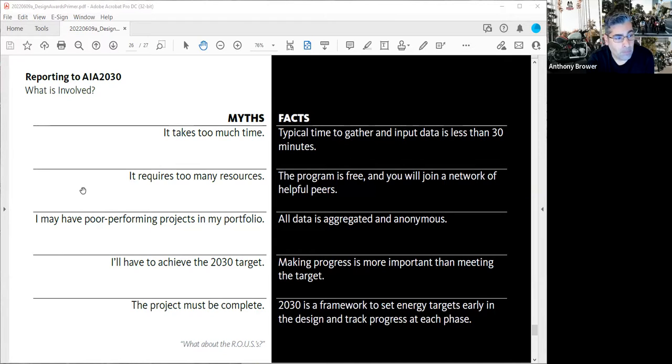Some firms may be concerned that they have poorly performing projects in their portfolio. When you submit to 2030, all the data is aggregated and anonymous. AIA doesn't share your confidential client data with anybody, and anything that does come out of their annual reports is aggregated data. It's actually not even firm specific when the data is released.